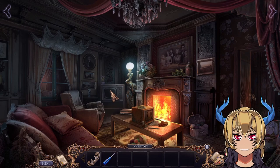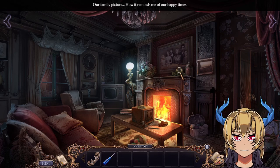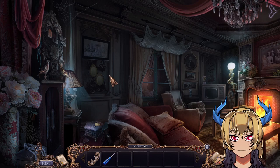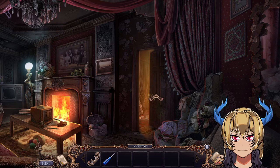Now, before I go there, here's a big question. Is there a morphing object somewhere? Our family picture, how it reminds me of our happy times. Just to make sure that I don't accidentally miss the morphing object, look around one more time. Can't find anything, so let's go in here.